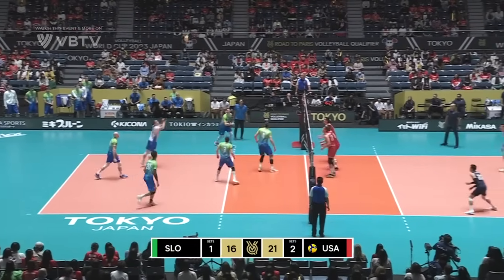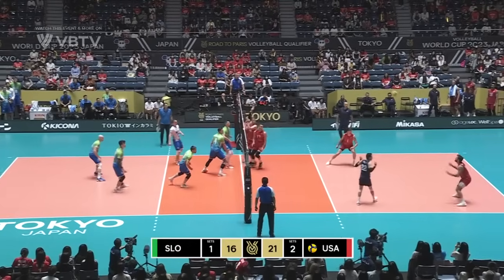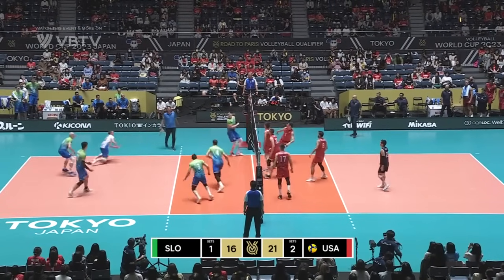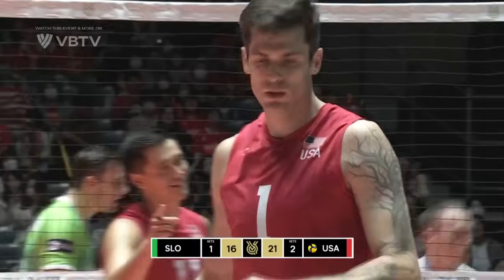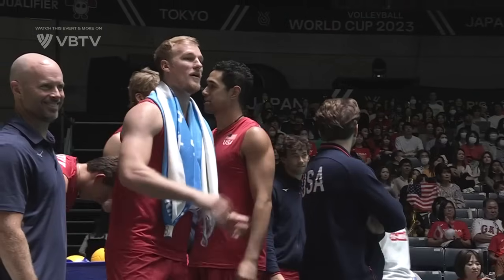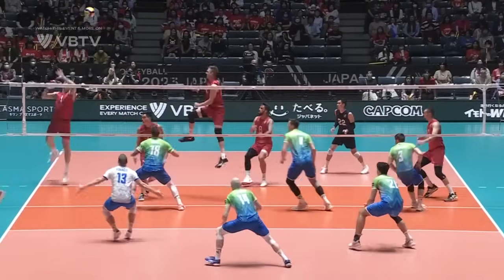Kovacic saying it's mine, but it's to the back of court. Christenson, backcourt attack, Anderson, down. 22-16. Anderson leading the way for the USA here.